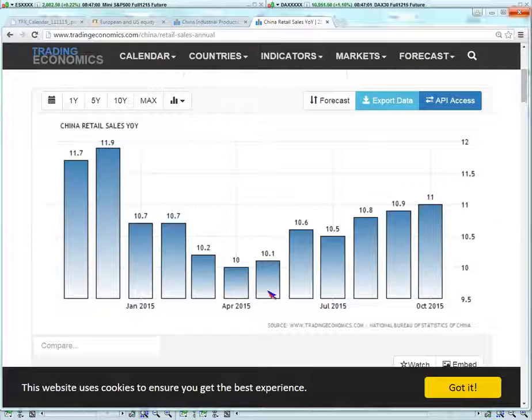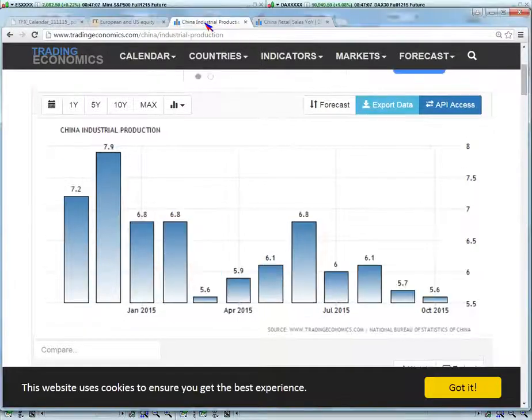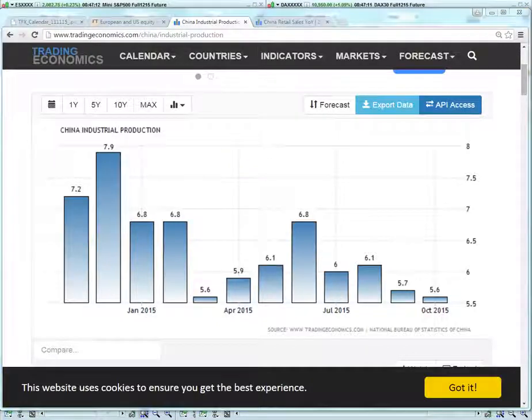And so, decent numbers on the retail sales side. However, this is the opposite picture when you look at industrial production. Here's the industrial production chart. Numbers coming in at 5.6%. Just such a massively different picture here, where we're declining, and it's expected to carry on declining. 5.6% matches that low print that we had back in March, and it's looking vulnerable to a slide below there.